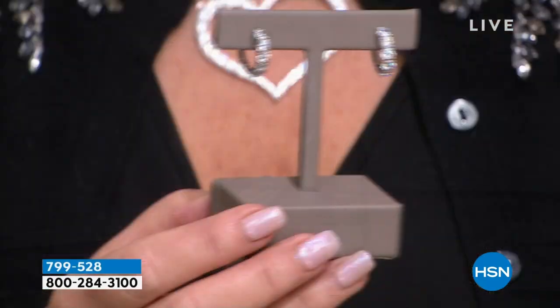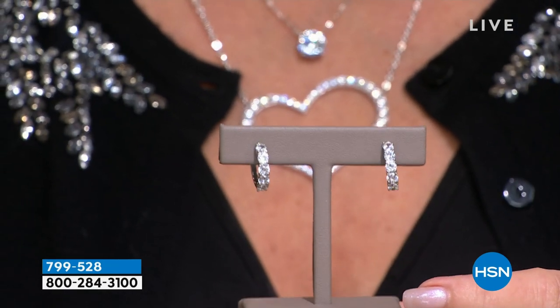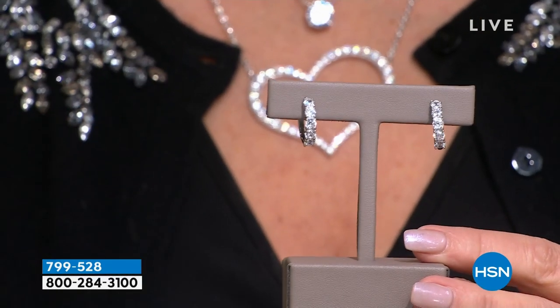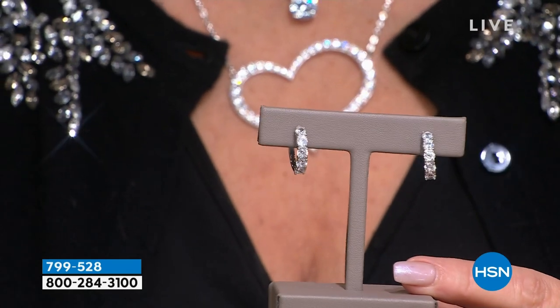Also coming up, my favorite little hugger hoop is back. We have the lowest price ever. I wear these constantly. It's just like the perfect little diamond-looking hugger. They click right into your ear. You lock it down when you put them in your ear, and they are beautiful. Look at how sparkly and fun these are. It's day to night. It's casual. It's dressed up. It's comfortable. It's just, to me, the perfect little hugger.